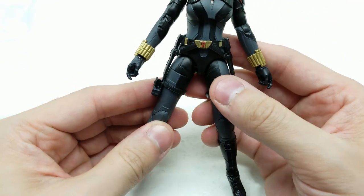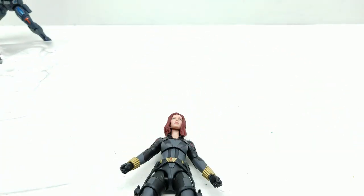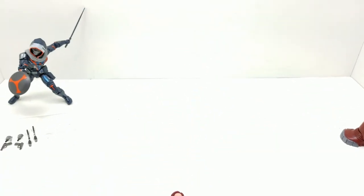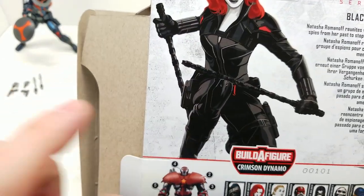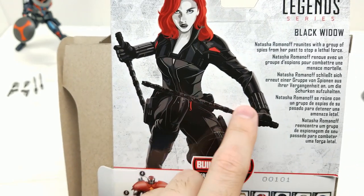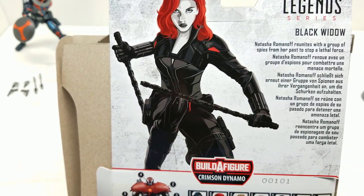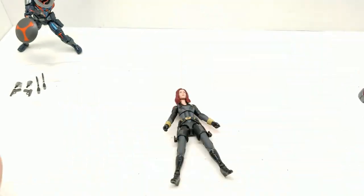Looks like we're not going to have very amazing mobility to pose this action figure, which is unfortunate, because I wanted to try and do this pose right here. There is no way this leg is coming this high. And she could probably do barely this bendy knee right here. So let's see what the closest we can do to get that is.